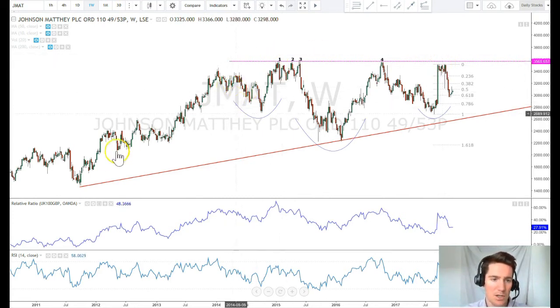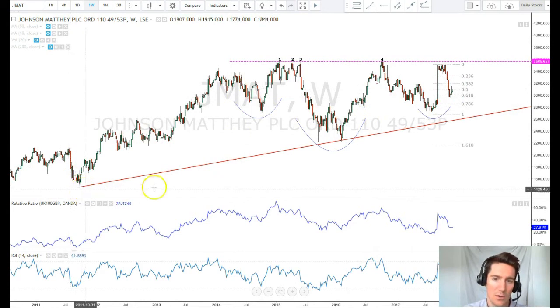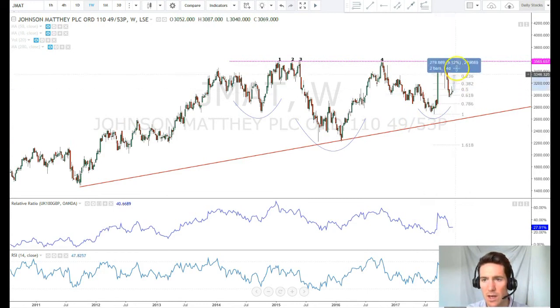But what we can see potentially forming is an inverse head and shoulders pattern here on the weekly chart. And this coincides also with this uptrend that we can see here on the weekly chart. So I feel at least we're going to see another attempt at this level at 35.60. So upside potential from here to that level at 35.60 is still quite attractive in its own right. We're looking for potentially a 16% move up to there.